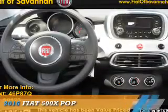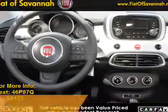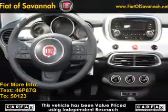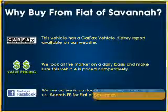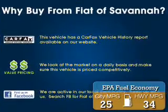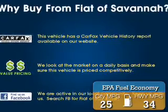This could be the vehicle you're looking for. It's powered by front-wheel drive, a 1.4-liter four-cylinder engine, and a six-speed manual transmission. Great fuel efficiency saves you money by requiring fewer trips to the gas station.